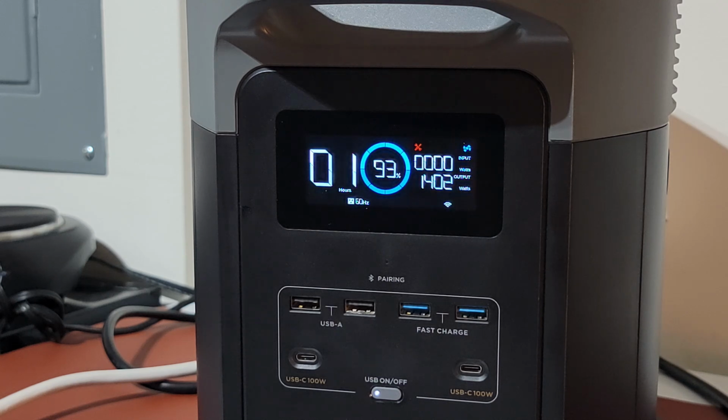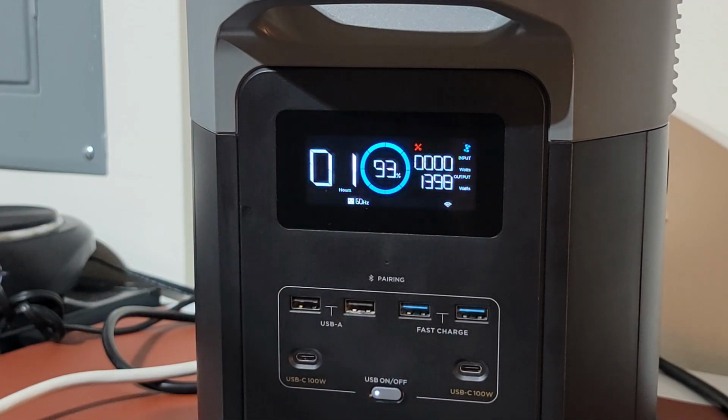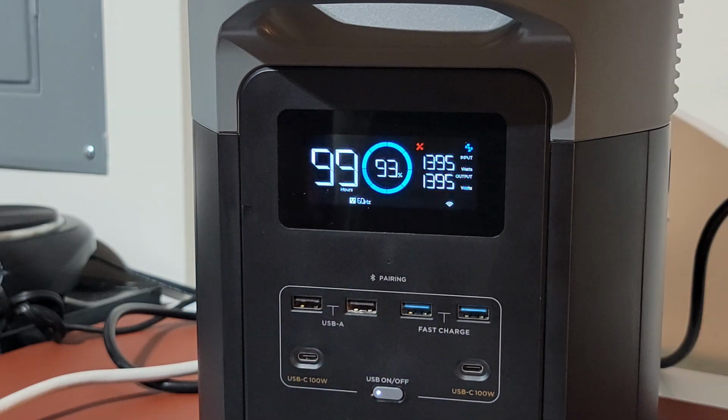I don't think it's fair enough for me to push the battery that hard, because once I plug everything in, it's going to drain the battery extremely fast. So I want to plug it in and then bring it up to failure. Okay, so what I did is I went ahead and plugged the unit in.